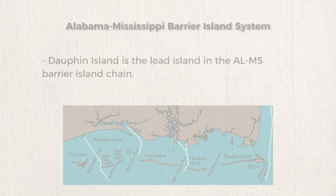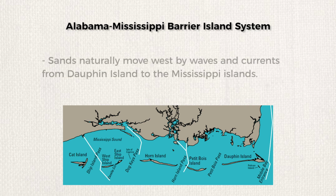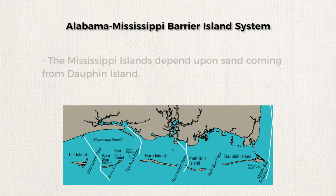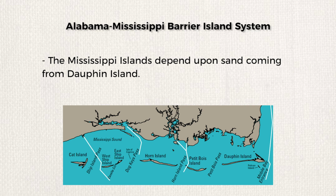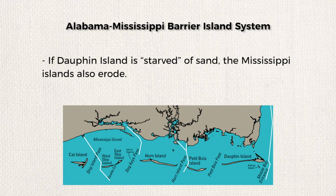Dauphin Island is the lead island in a chain of 5 offshore barrier islands. The islands stretch westward 80 miles from the mouth of Mobile Bay across Mississippi before ending near Louisiana. The barrier island chain has existed for at least 6,000 years. The health of all 5 barrier islands depends upon the natural movement of sand from the east across the mouth of Mobile Bay. The stability and resilience of Mississippi's 4 islands depend upon sands coming from Dauphin Island. Beginning in the 1950s, maintenance dredging of the Mobile Harbor Channel has steadily starved Dauphin Island of sand. The effects of that sand loss have contributed to the erosion of Mississippi's islands.